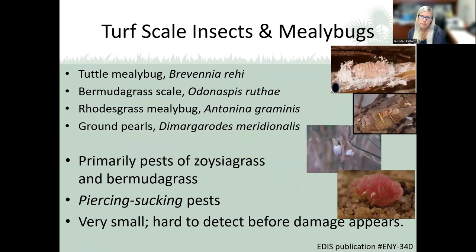And then we have scale insects and mealybugs that can be on turf. I don't see it too often, but just know that it can be a problem. You have the turtle mealybug, which you see in that top photo, a Bermuda grass scale on the second photo from the top. You have another mealybug, which you can see on that third photo, and ground pearls, which is a type of scale insect. On the bottom picture, you can see one there.